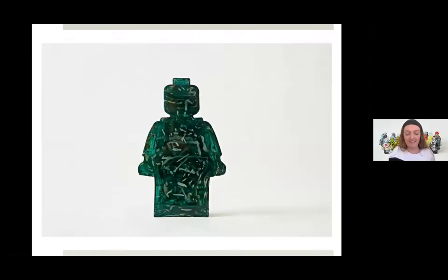Cold working the figures is a joy and a labor of love. So it's important to me to be able to show that recycled glass can still be cold worked all the way through, from 80 grits all the way to cerium. So to have that high level of polish, which is rewarding, but it's hard work.